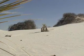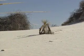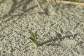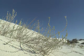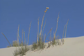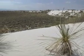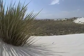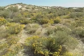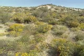Collapsed stems, emerging new growth, resilient stands. The battle is constant, but these plants have adapted far beyond mere survival. Depending on spring weather conditions, this environment can produce a colorful botanical display, an actual desert bloom.